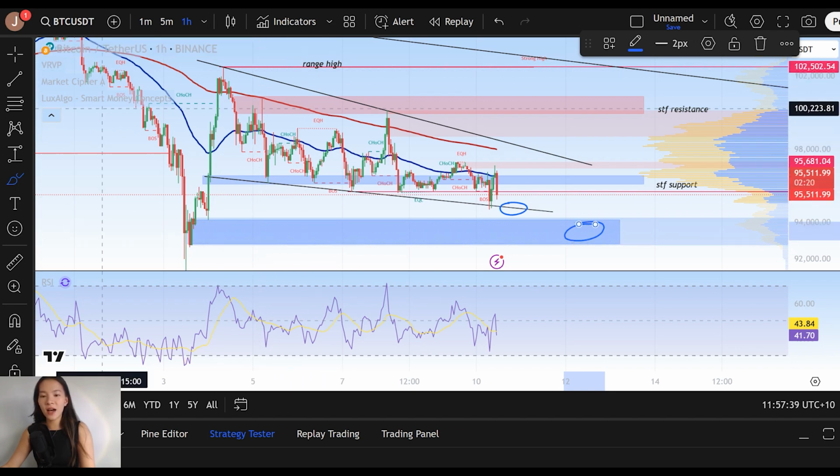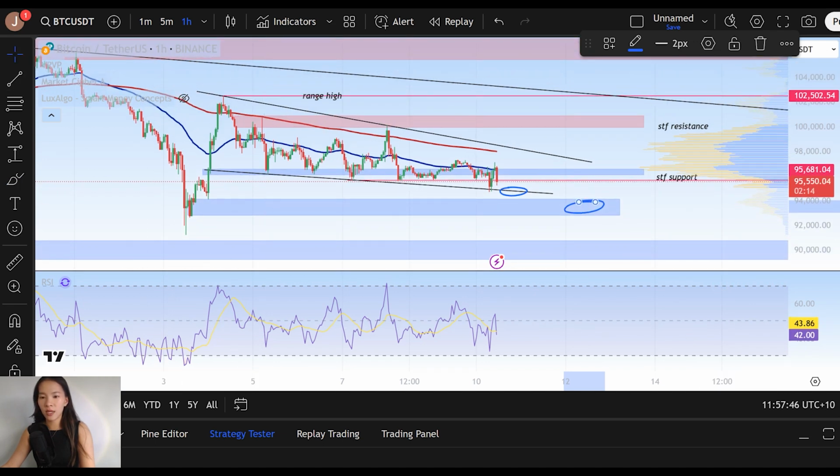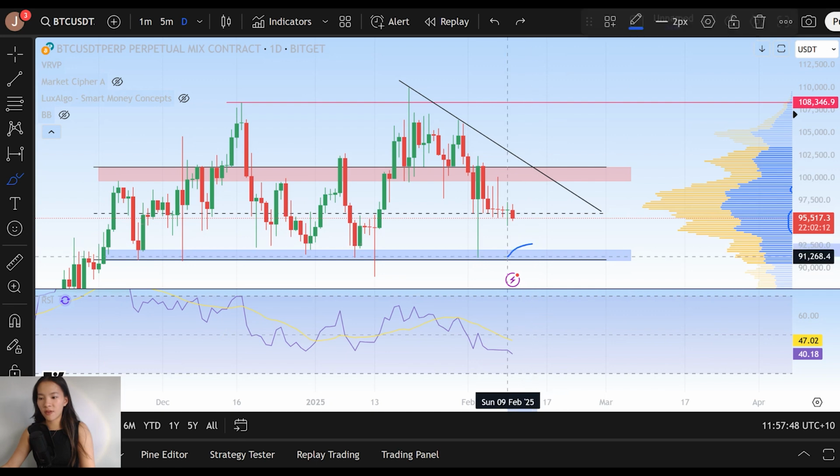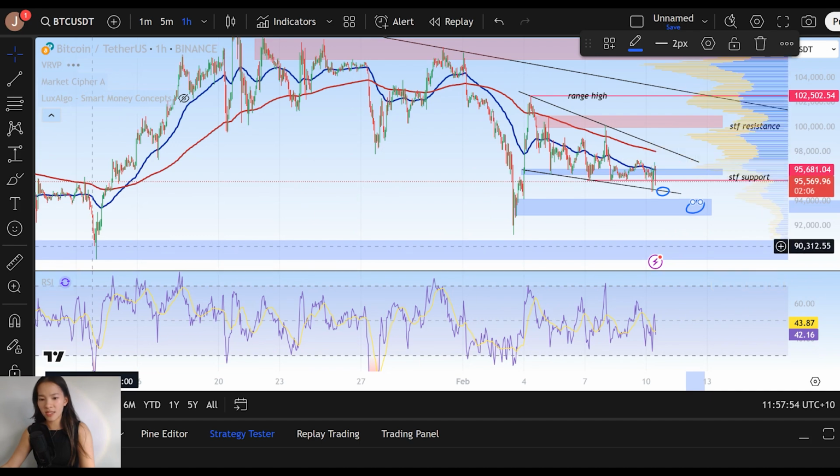Now that is the final level of support that we have on the short time frame before Bitcoin is likely then to see another tumble down to the base of the range here at $91,000, right? If we zoom out a little bit, even on the hourly chart, we can see that level of support marked out over here. Alrighty guys, that is all the analysis that I have for you today.